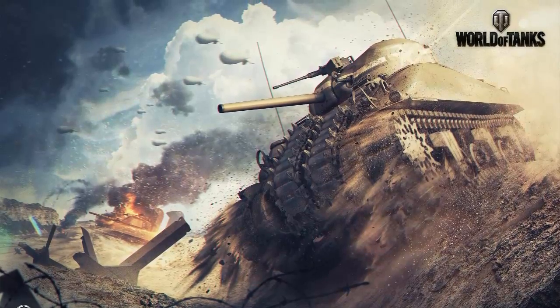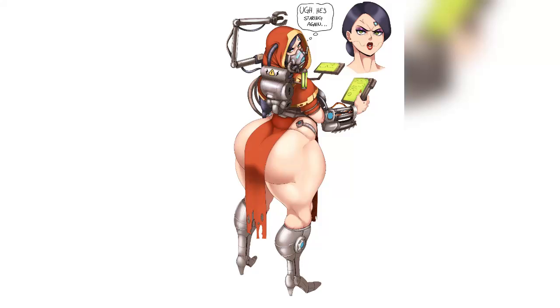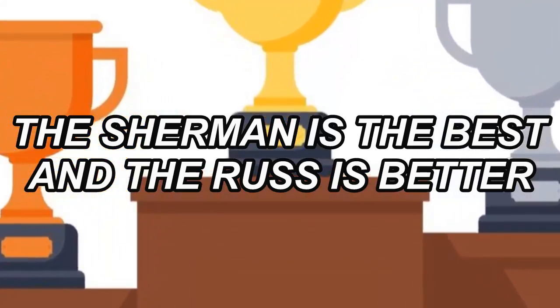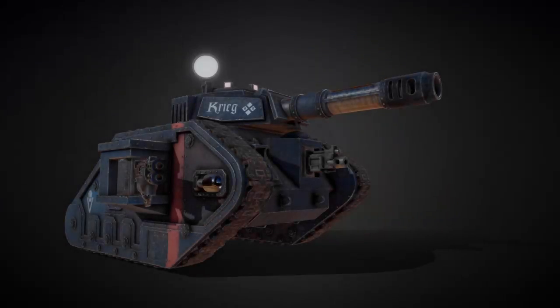And that, ladies and gentlemen, is why I will now say the following, which is going to piss several people off, but I am right and you are wrong, and I have both facts and logic to support this. In all seriousness, the Sherman was the best tank, just like how the Leman Russ is the best tank of 40k and World War II respectively.